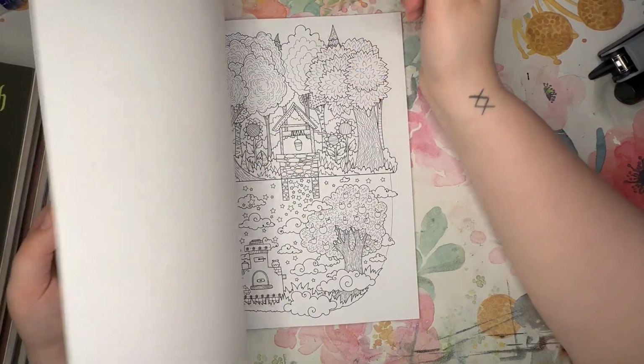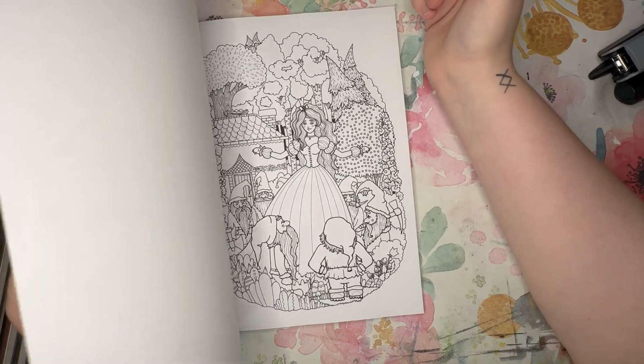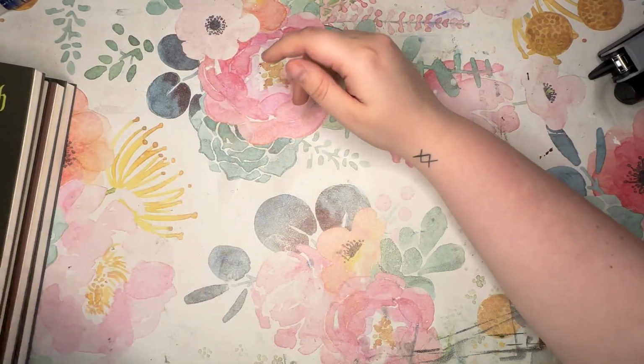So I think I kept the same artist on the one shelf, and then there's a different artist that does Julia Rivers, and I put that artist on a different shelf. But yeah, this is the fairy tale one.